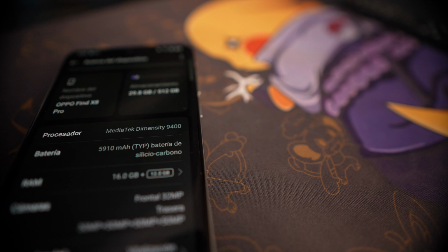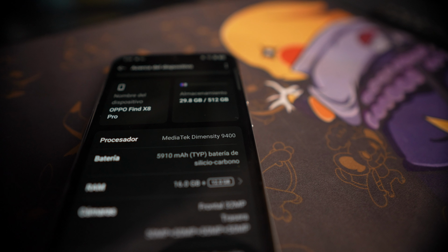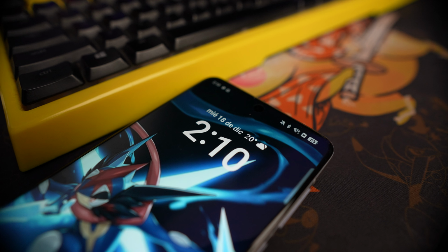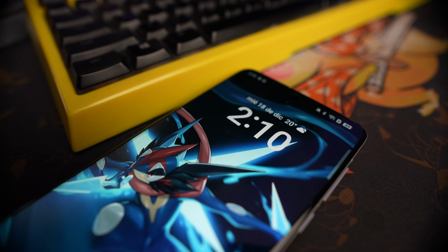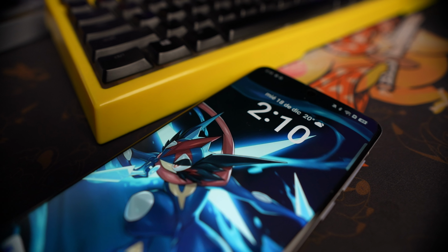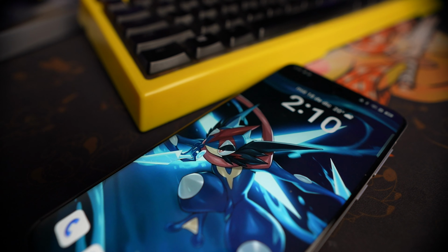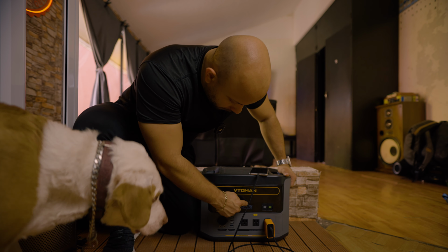It's 5,910 milliamps. Compared to other brands where their flagships mostly have only 5,000 milliamps. So this one's closer to the 6,000. And you can see it in the battery life. Battery life in this phone is excellent. You can get between a day and a half or even 2, depending on if you're a power user or not.